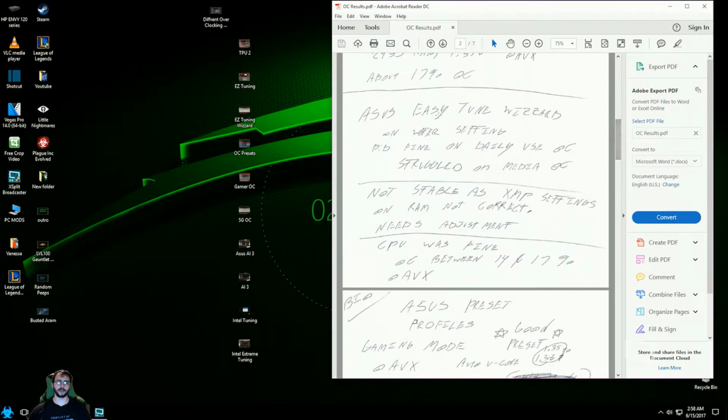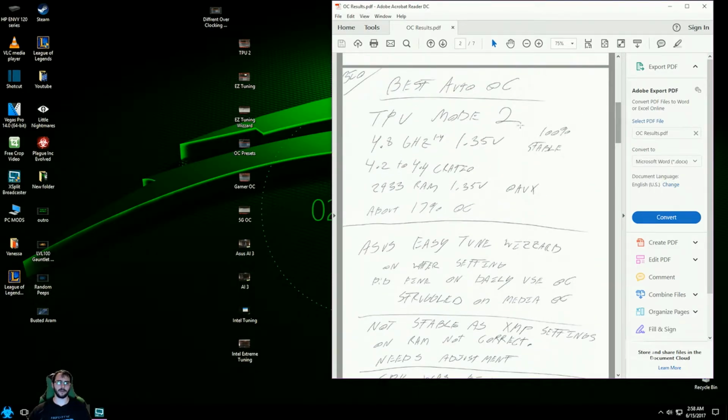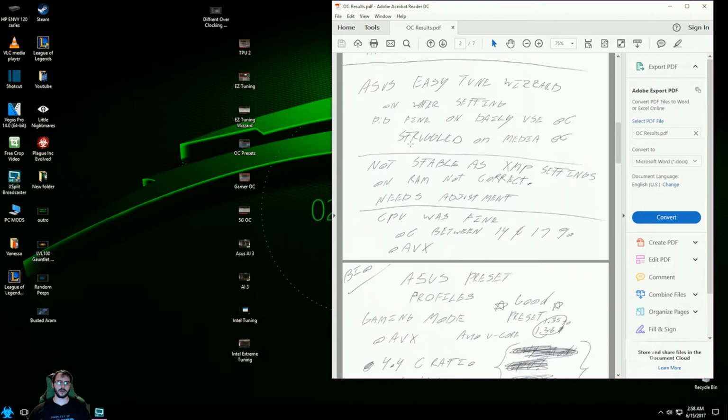So moving on to the Asus EasyTune Wizard. I did not like this one as much. My favorite was still the TPU mode 2. And the Asus EasyTune Wizard, on the water setting, did okay on the daily overclock, but it struggled on the media overclock.